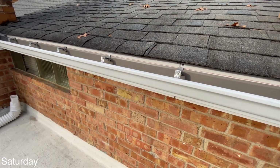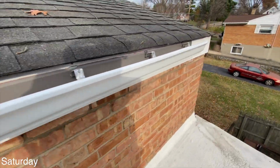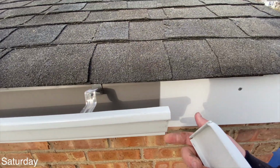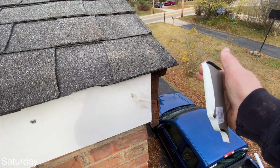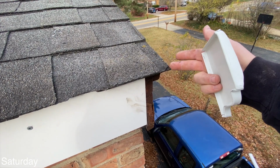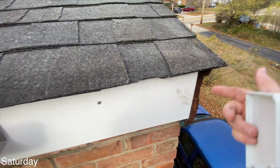And I've assembled the gutter stuff in about an hour or so. I am missing one connector band. I need to go to the store, get one more, and then I can go out. And when I do this end, I'm going to make sure it's sticking out so any water coming off this corner here hits the gutter, doesn't drop straight down into the driveway.